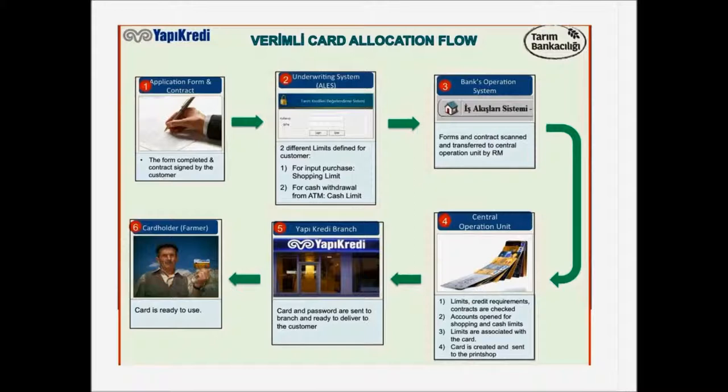Then we post the card and the first password to the branch to get ready to deliver to the customer. When the branch calls the farmer, and they give the card to the farmer, and the farmer uses the first password and changes it to his own, the card is ready to use. This is the allocation flow of the card. And generally, the duration for this allocation is nearly a week.